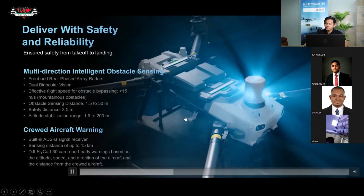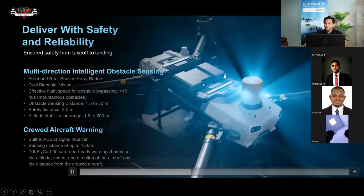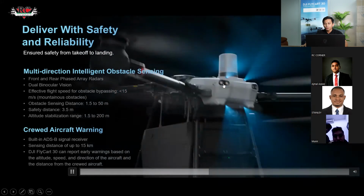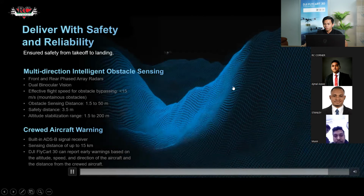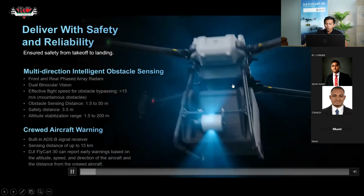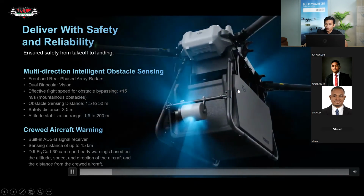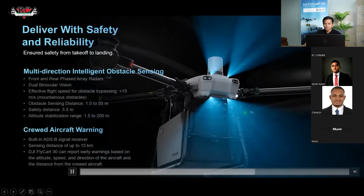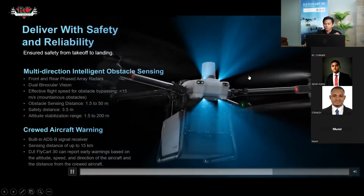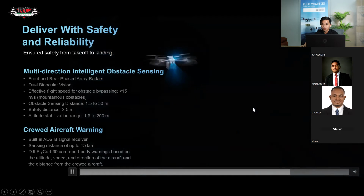The last part: as you see, this delivery drone is supposed to fly sometimes up to 6 kilometers. It's quite a high altitude. So there can be some scenarios with crewed aircraft, like manned aircraft. So we added that kind of warning, not just the no-fly zone, because before, for most of our drones we added a no-fly zone warning, but in this delivery drone we also add a crewed aircraft warning. The sensing distance is up to 15 kilometers. So when any manned aircraft is within 15 kilometers, it will give you a warning, because we don't want any conflict with manned aircraft. It will also show you exactly how far your delivery drone is from the crewed aircraft.